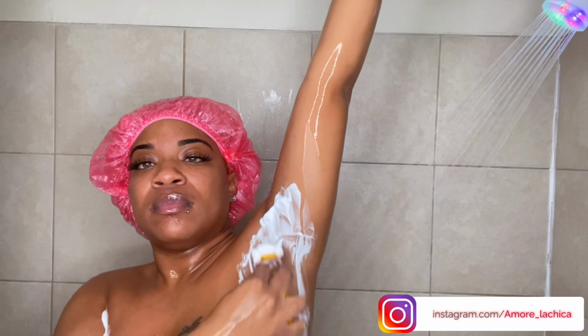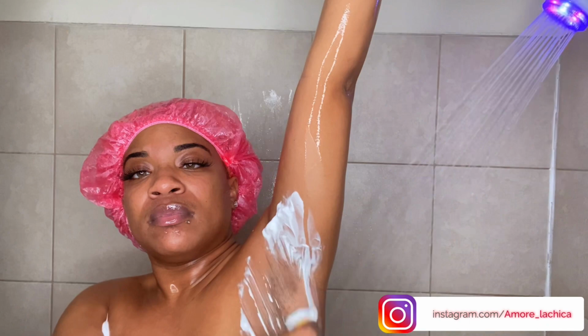Okay, shave, shave. Girl, don't be shaving so fast. Slow down before you nip yourself. But okay, girl, we see you. Shave them armpits.